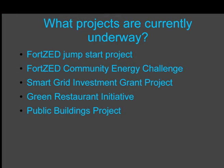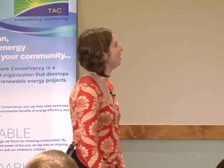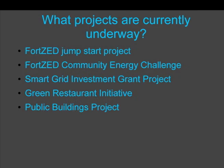The Green Restaurant Initiative was established a couple of years ago to help restaurants reduce their energy use. Restaurants are typically a very high energy user in the community, so there's lots of opportunity there. We have, like, the most number of restaurants per capita in the world, it feels like sometimes, so definitely a lot of opportunity. And then there was the Public Buildings Project that the city and the county received some funding to improve public buildings, making them more energy efficient, and also installing some renewables on that.